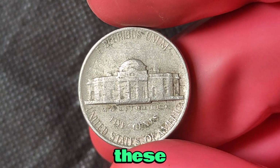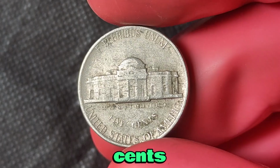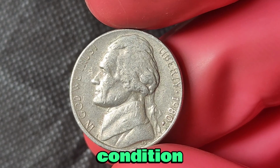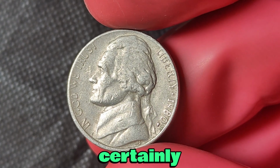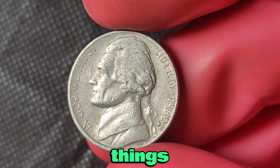The majority of these coins, in average circulation condition, are worth just a few cents, around 5 to 10 cents. However, if your coin is in uncirculated or mint state condition, it could be worth around $10 to $50. Still not quite the million-dollar range, but certainly worth holding on to if you've got one in your collection. Now, here's where things get interesting.